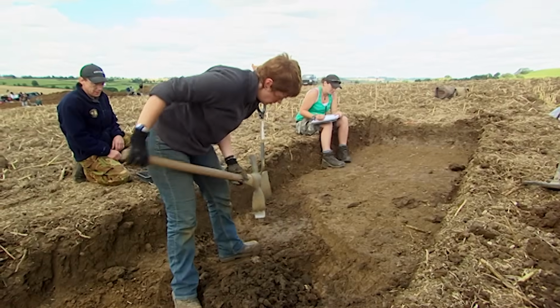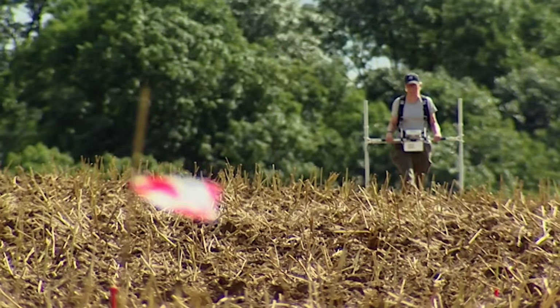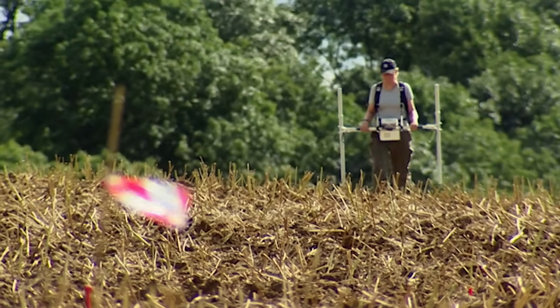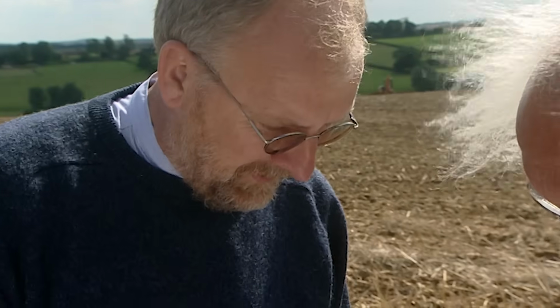But there's no sign of Saxon structures. But with Geophiz continuing to cover the field, it's not long before another target appears. Look, we've got, crikey, lots of stuff, actually, responses, yeah. And these look quite interesting. Whether they're small enclosures, pits, it's got to be worth trying to date these.